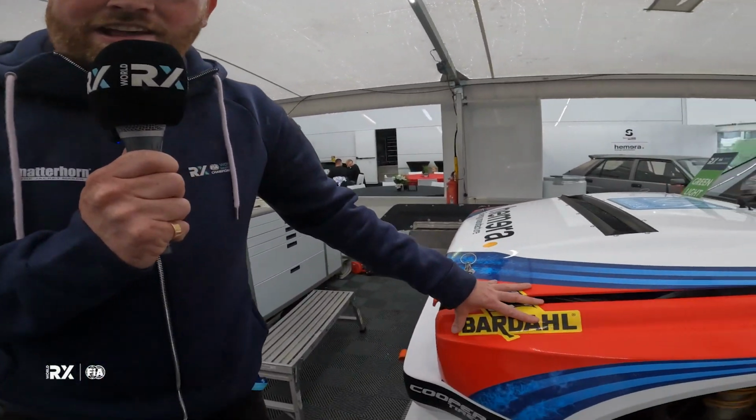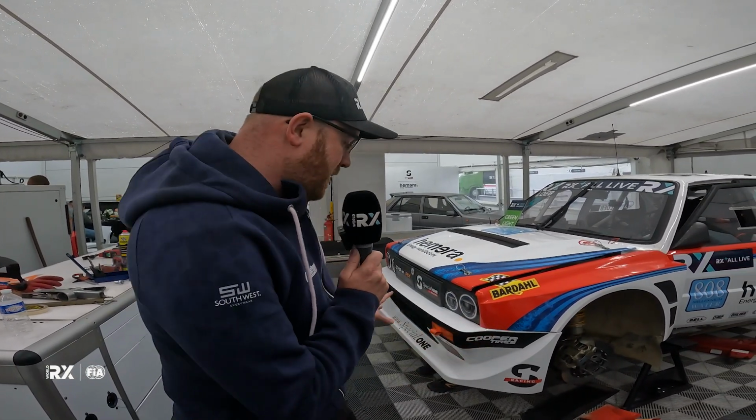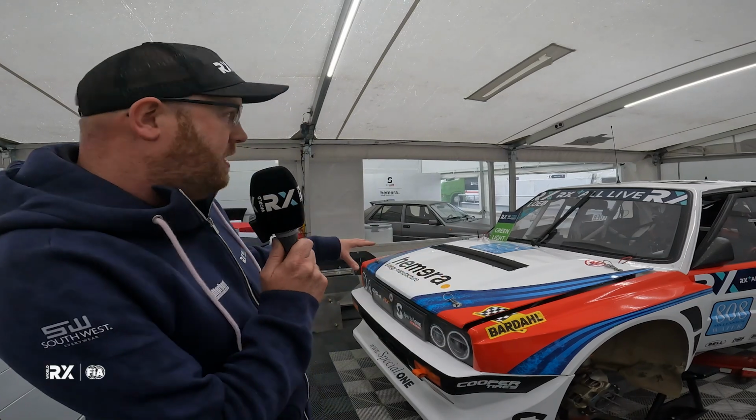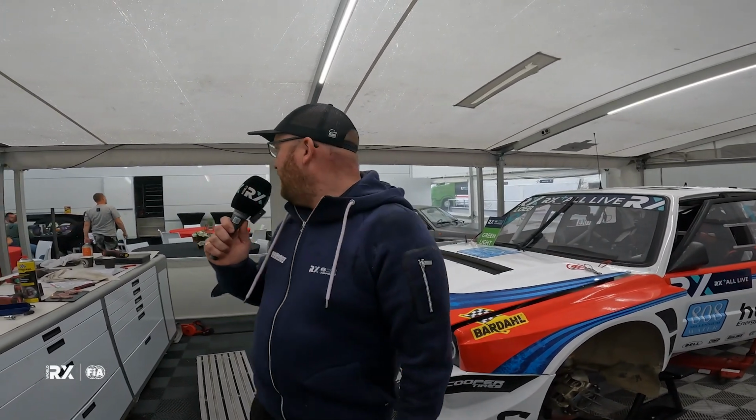This yellow sticker here, this is important. This is the only difference between these two cars livery-wise. Timmy Hansen's got a white streak on the front of his Peugeot 208. The CE dealer team cars look pretty similar. The Volkswagens, which are in a tent over there, have got different colour roofs to differentiate between each of the cars. Let's have a little look.